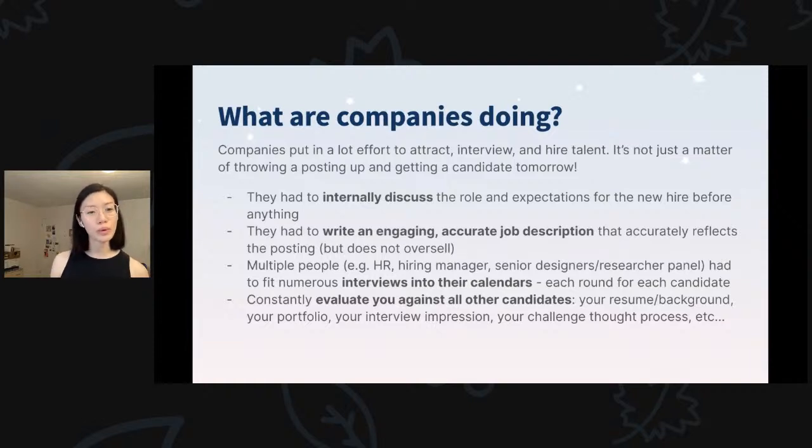So I guess one trap is it's very easy to accidentally oversell the position. Sometimes you think, oh, I really want this ideal designer. But in reality, if you're looking for a more junior designer, you have to accurately reflect that in your job description as well. On top of that, I mentioned talent acquisition and HR, plus your hiring manager, so maybe someone from the product team, your design director, and also your panel of interviewers. Your senior designers, your researchers, they have to fit all these interview stages for you and for every other candidate into their calendars.